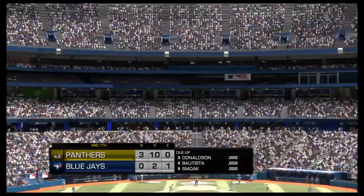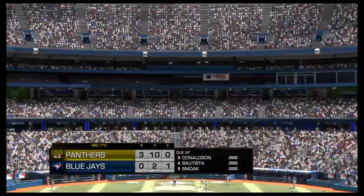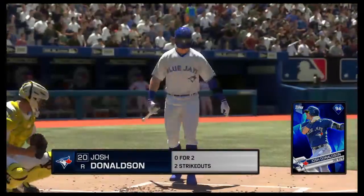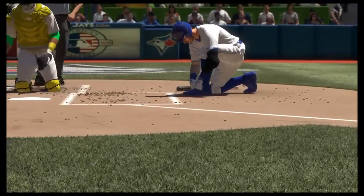Bottom of the 7th. Get up and stretch here in Toronto. Brooklyn is out in front here, 3-0. Ready for another chance? Josh Donaldson, 0 for 2 with a couple of strikeouts for him so far. Josh Donaldson.